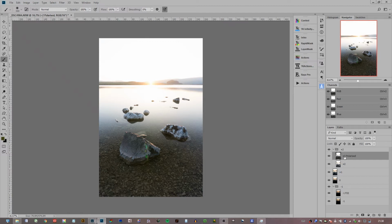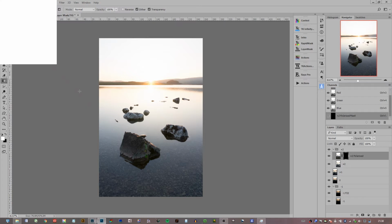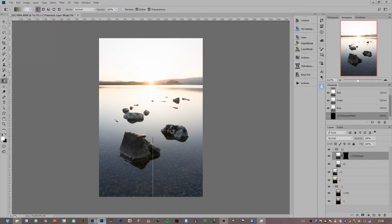So my polarized layer, I'm just going to hold down Alt and press the layer mask button. That should get rid of it. And I'm just going to take a gradient, so pressing G on my keyboard or clicking the gradient tool there, making sure my foreground is white. I'm just going to hold down Shift and drag up from the bottom, see how that looks. Yeah, pretty good. We're still retaining some of that reflection there that I liked, but in the immediate foreground, the rocks and pebbles underneath the water are looking a lot clearer. Quite like that. Okay, so that's that done.